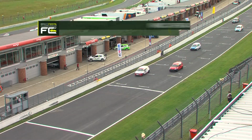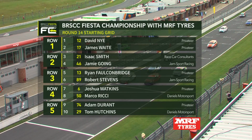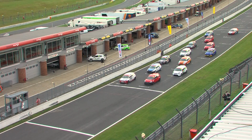David Nye on pole this time. James Waite is alongside in red. Then it's Isaac Smith in 3rd from Jamie Going. Ryan Falconbridge, we just heard from there on the inside of row 3. Robert Stevens to his outside. Josh Watkins, P7 from Marco Ricci. Adam Durant 9th in the previous race, and his outside on row 5 is Tom Hutchins. The grid completed by Sam Watkins, John Cooper, Alistair Kellett and Zachary Lucas.